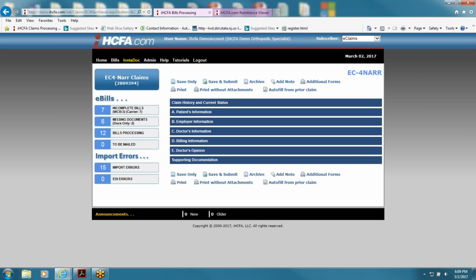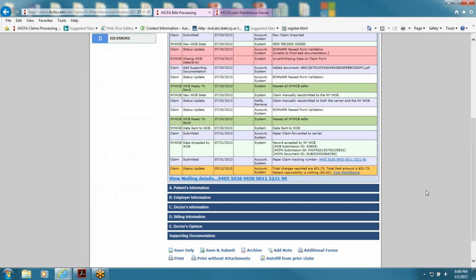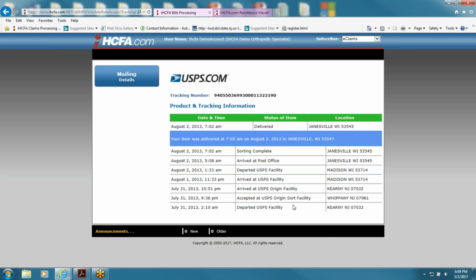If you opt to have us mail, we will mail to any carriers that don't accept electronic right now. If that is the case, everything will happen electronically in the background that we just went over. Then you'll see here paper claim forwarded to carrier, and if you hit on the tracking information, you'll see detailed tracking information where you can see where it left and when it was delivered. You'll have the USPS logo here so you can follow up with any information that you need to.